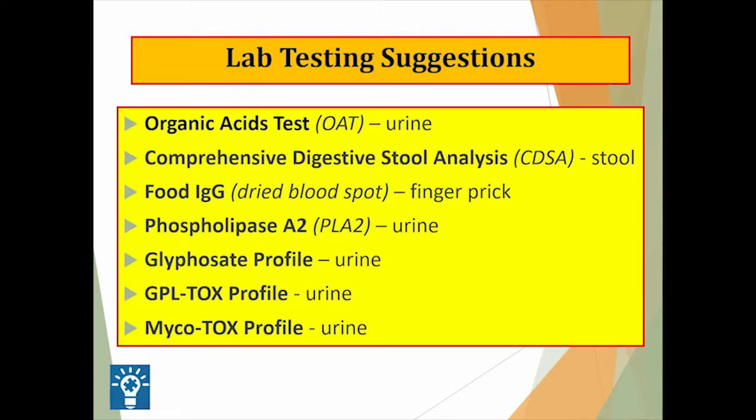Glyphosate, I think, is an important test to do, along with the mycotox panel to look at mycotoxins. Now, we didn't talk about the GPL tox test, this test regarding chemical exposure. That is an important test at some point to get as well, because there are certain chemicals on that test that could affect the health of the gut, as well as the health of the rest of the body and the brain and nervous system too.